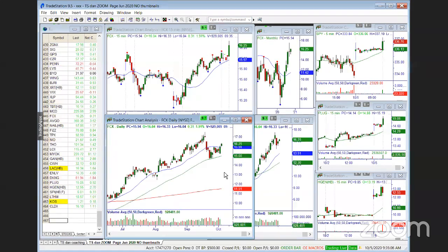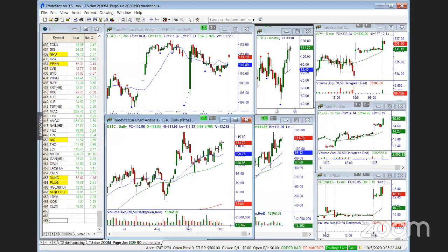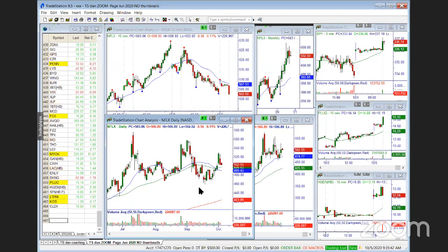Yeah, FCX, yep. That looks like a long and a put spread. I like them both. ESTC. Yeah, we actually took our money on Friday. FANG department, Netflix is the weakest. Negated that big green bar. That looks like it might be heading for that gap fill.